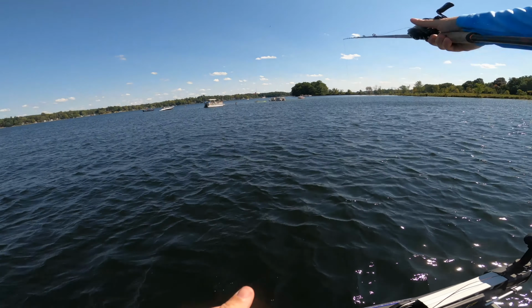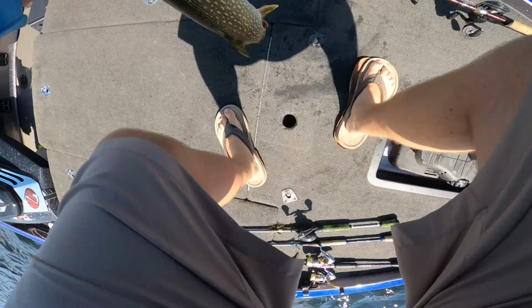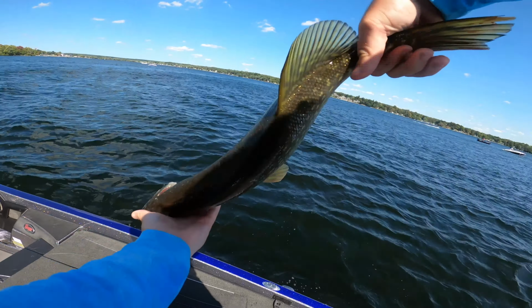There we go. First one of the day. What do we got? Aww. Pike. I was coming out here not to catch these guys. I was trying to catch some bass. Like 3 flips in, I already got this giant pike. But they're starting to turn on now because September is their time to bite. So nice pike, we're gonna throw him back.